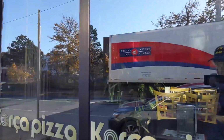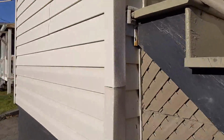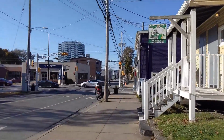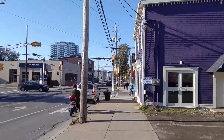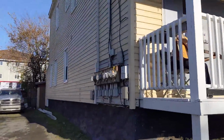Pizza place, of course, a pizza. All right, I'm going to walk. Let me see. I think I'll walk maybe down the block, and then there's a guy playing the guitar on the porch here.